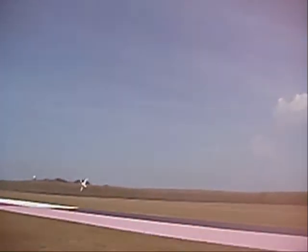Bringing her in for a landing. Big monster of a plane, dude. I wouldn't want to be behind the controls. Actually, I would be.